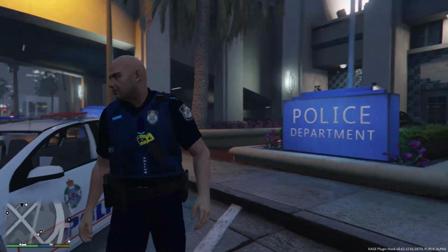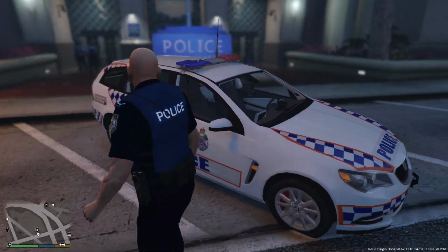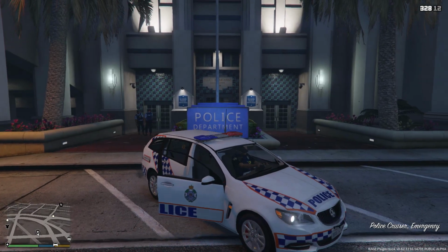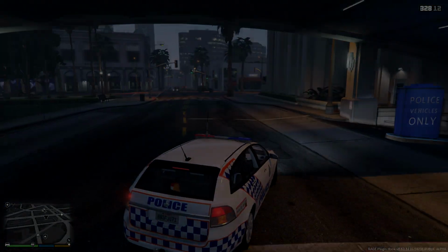As you can see, we've got our Queensland Police uniform on here and our wonderful Queensland police car. I've got the model name, I'm pretty sure it's a Holden Evoque wagon. I think that's it there. Yes it is. Anyway, let's get on patrol today and hope you enjoyed the video.